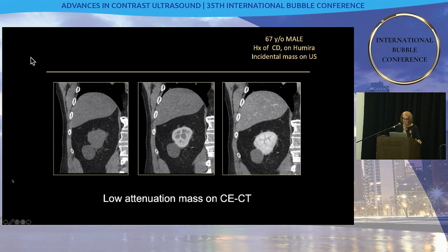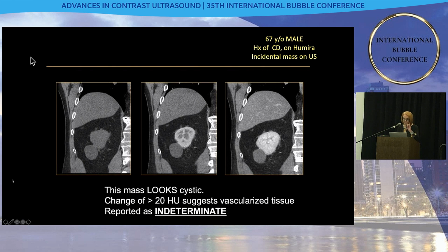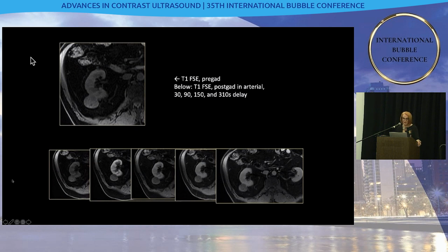Now, is this enhancing or is it not? Well, we know that if we have greater than 20 Hounsfield units of increase in the Hounsfield units between the baseline and the nephrographic phase, that it's likely a vascularized mass. So here, this was reported as indeterminate in spite of the fact that it goes from 8 Hounsfield units to 17 in the arterial phase, and then 34 Hounsfield units in the nephrographic phase. And so this, of course, suggests that it could be vascularized, but the people reading it felt it looked so unvascularized that they called it indeterminate. And the patient went on to have MR scan.